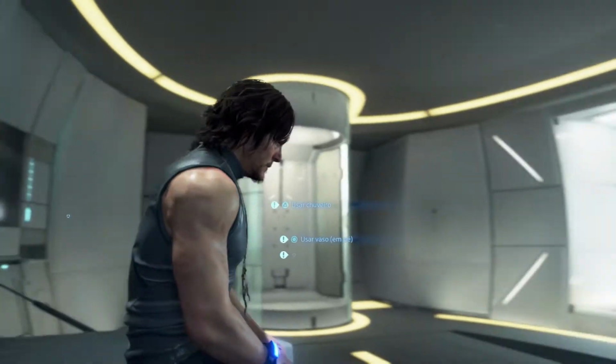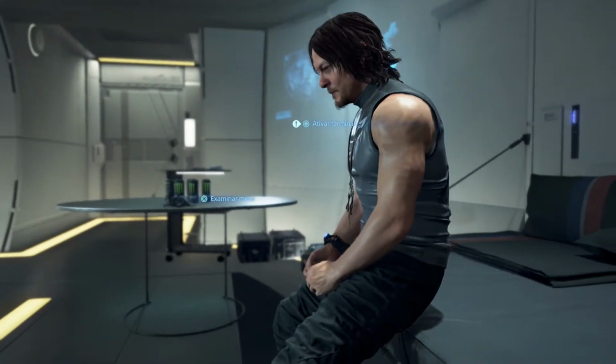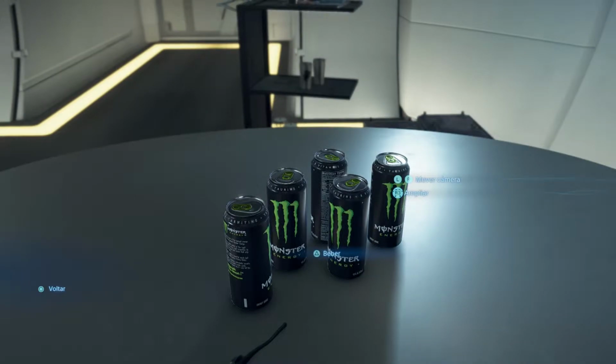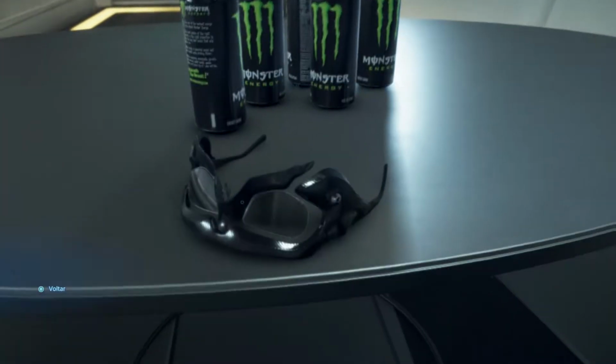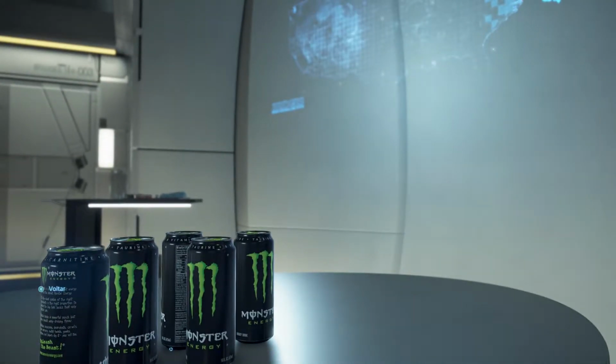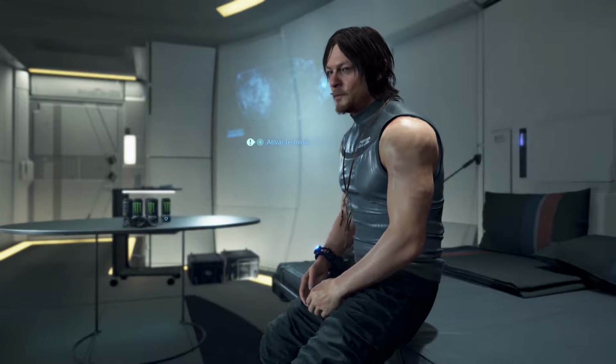E a gente tá aqui na, tipo, um quarto. Tem várias coisas pra gente inspecionar, vamos dar uma olhada. Examinar a mesa. Tem o merchan da Monster. O óculos. Ativar terminal.